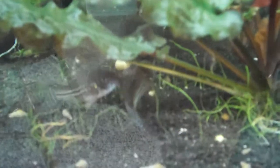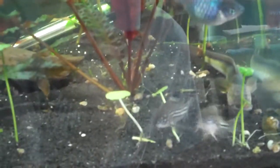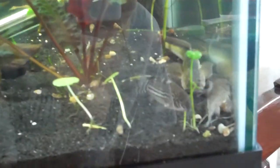There's one back there. So yeah, she'll fertilize the eggs, but as she's in that T position, she'll clench her anal fins together and drop usually one egg. I've heard that they'll do two or three eggs at a time, but I've only seen them drop one egg per T position, and they'll sit there, take a break for a second, enjoy the moment.